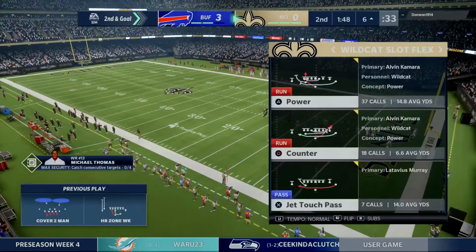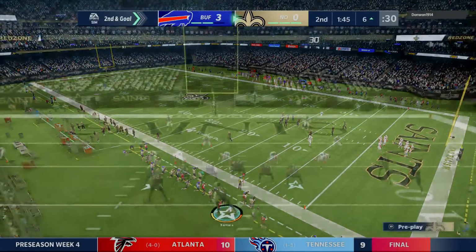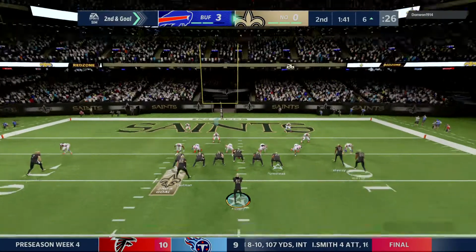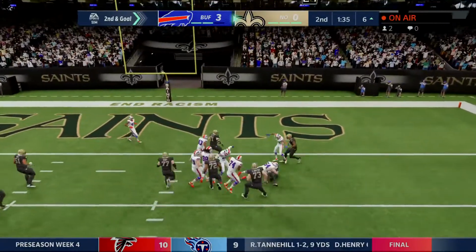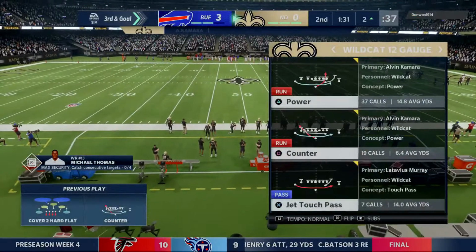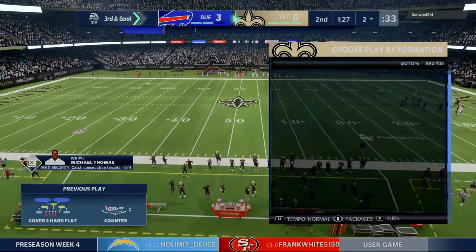And happy. A minimal gain there on the 8th play of the drive. Brings up 2nd and goal. The 6-yard line, the line of scrimmage on 2nd and goal. And he's able to get it down to the 2-yard line. Give him right around 4 on the carry. We'll see if they want to keep pounding here on 3rd and goal.